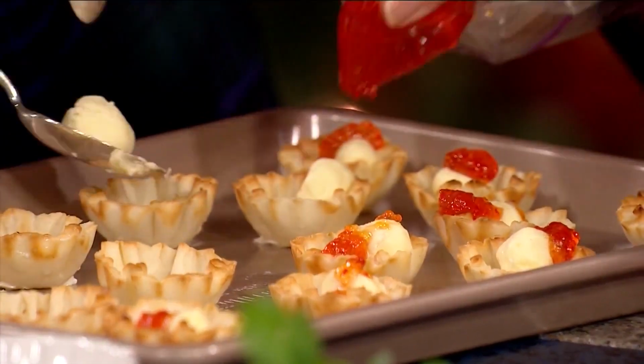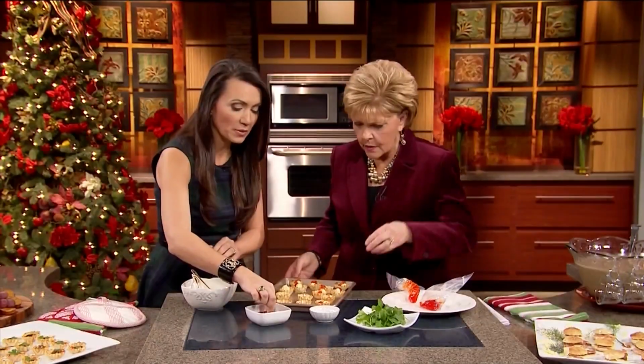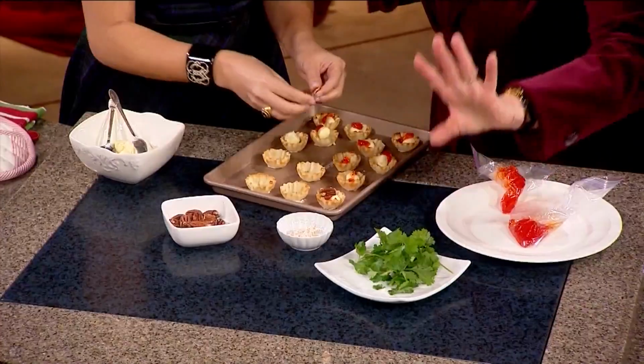Oh, okay. Do we have time to make all of them, or do we want to put these in the oven like this? Let's put these in the oven. Let's put a little pecan on the top of some of them. Well, we're going to garnish at the end after we've taken it out of the oven.